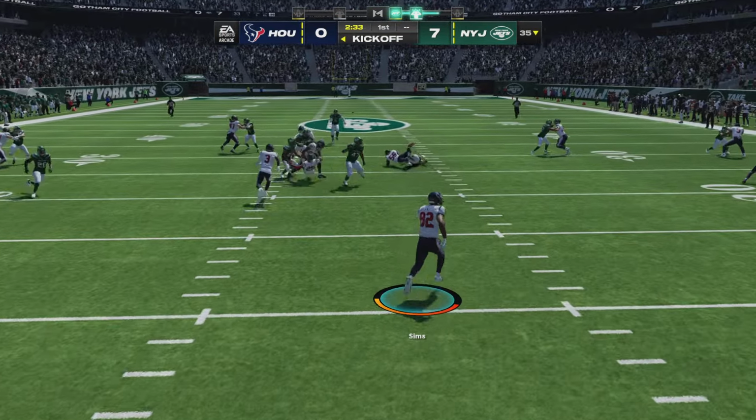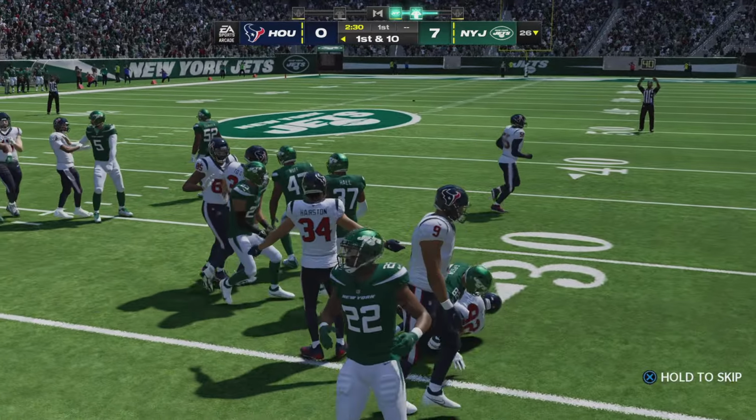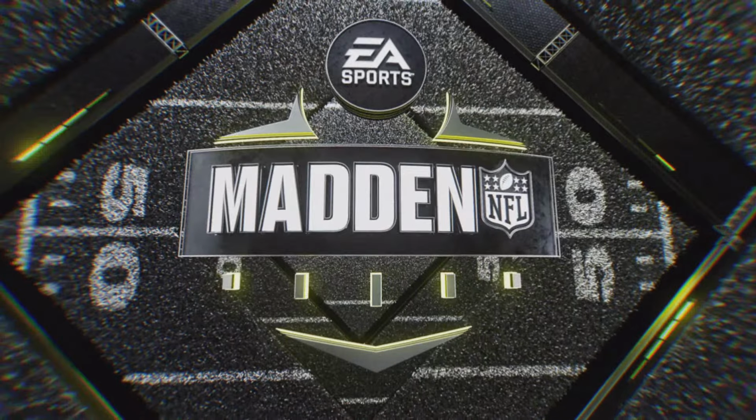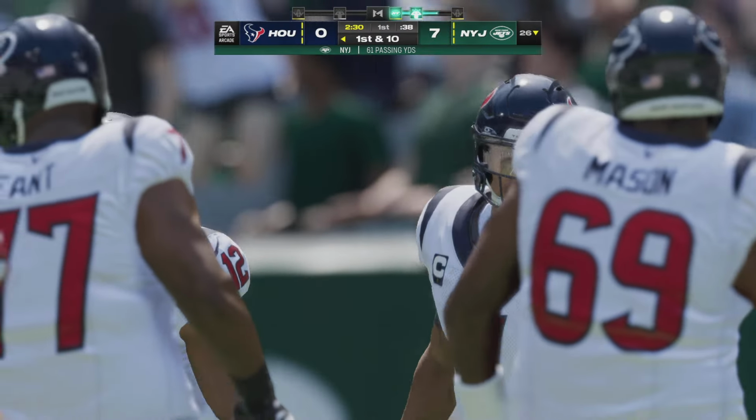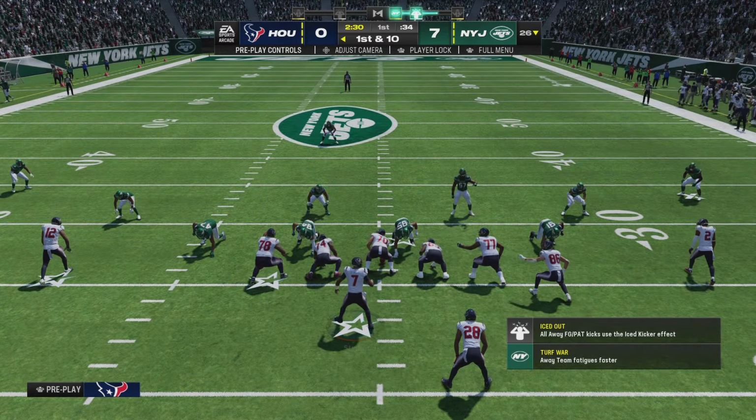Here's Steven Sims on the return from his end zone. And they'll get him down right around the 25, actually the 26 officially, so a net gain of 1 there. So here come the Texans now for their first drive.